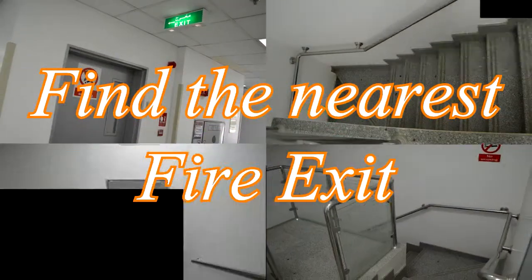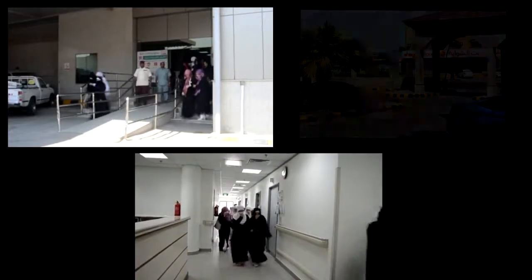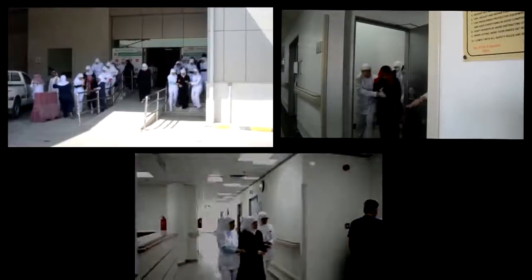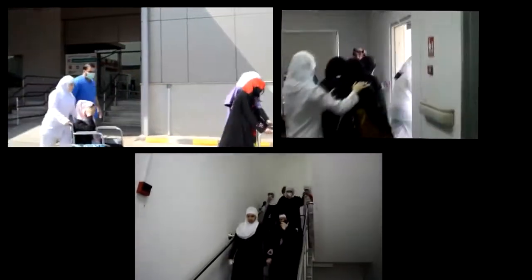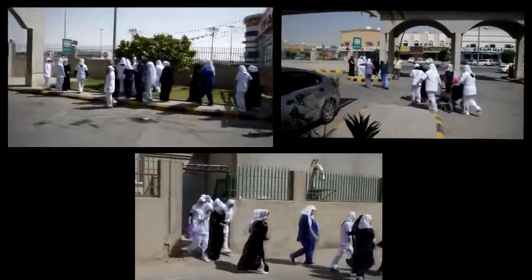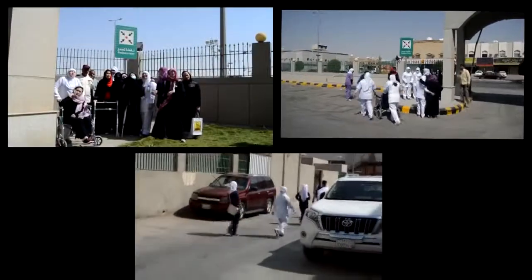Find the nearest fire exit. Gather everyone at the assembly point. A tabulator must be present to ensure that everyone has been evacuated.